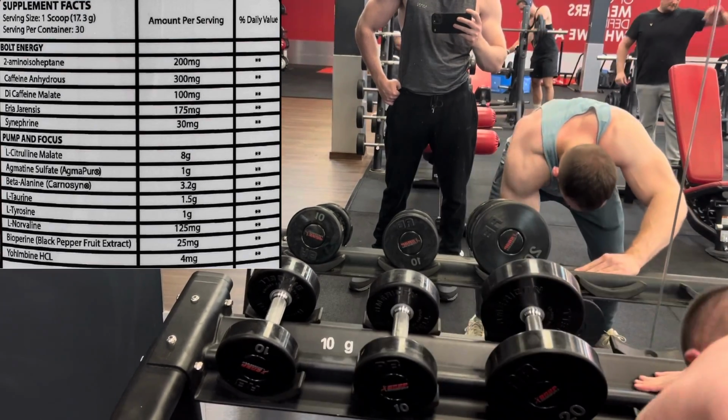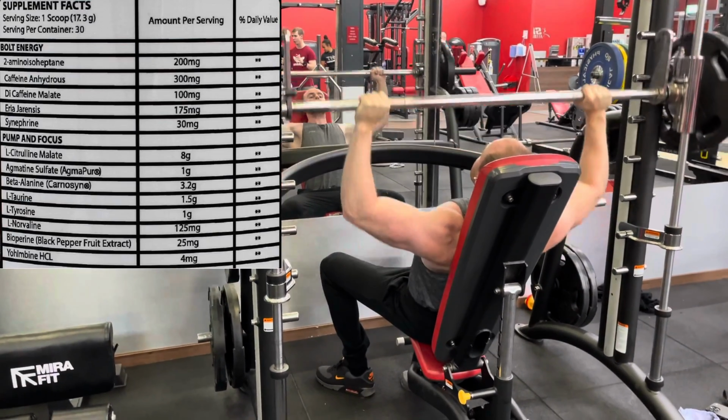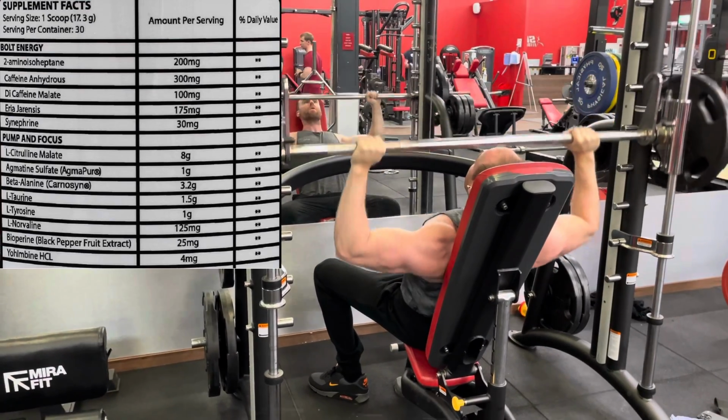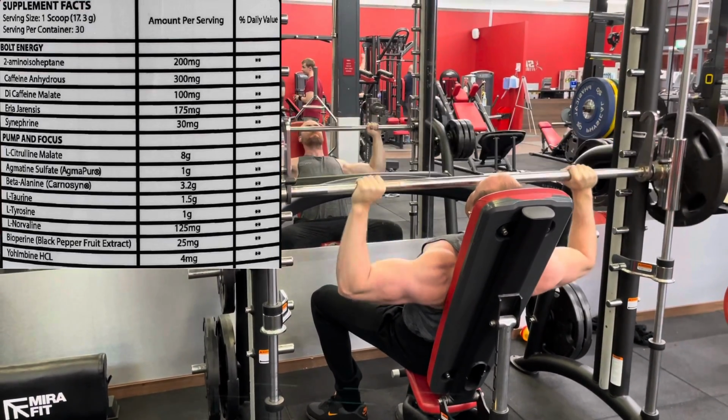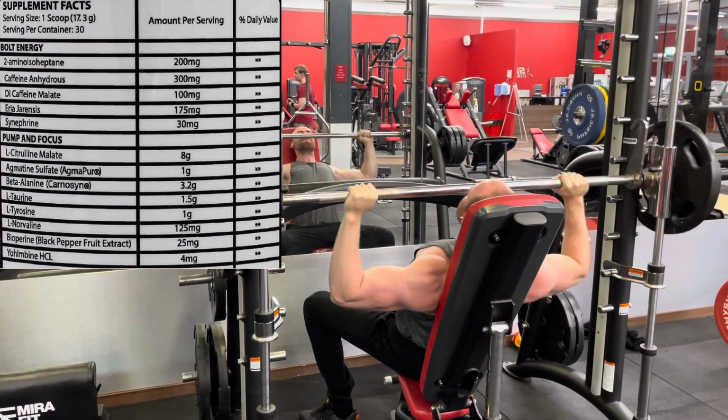Lovely. Then following up, we've got Agma Pure, which is a patented version of agmatine sulfate at 1 gram. Yeah, good dose as well, guys. Again, another nitric oxide precursor, getting things moving in the body, blood flow, vasodilation, and ultimately it'll work nicely with the citrulline started there, and it'll give you a long-lasting pump.